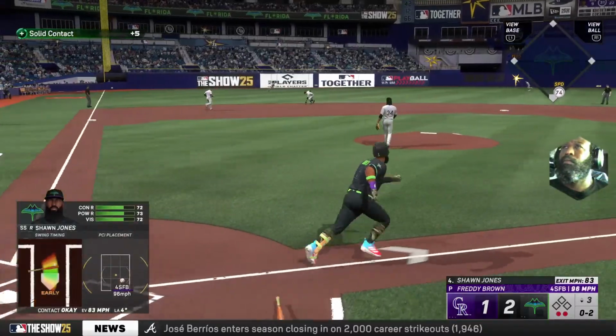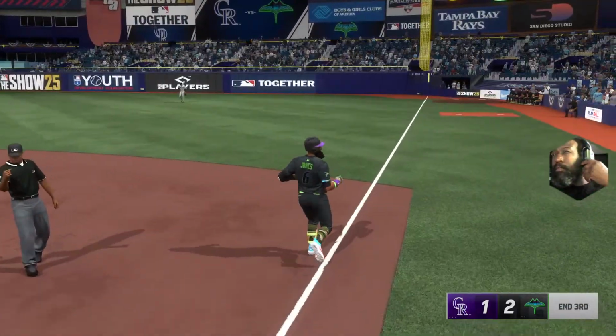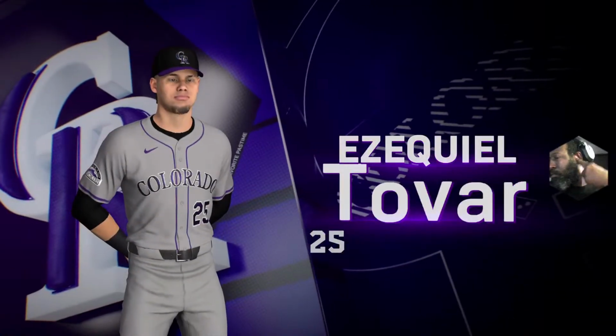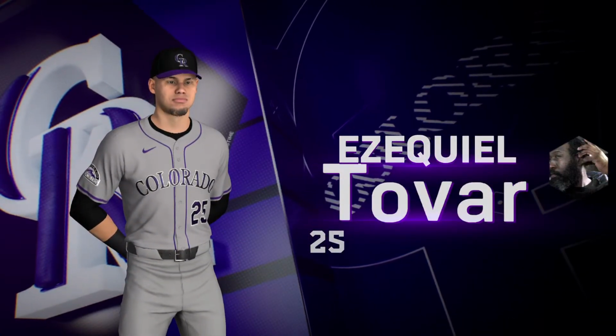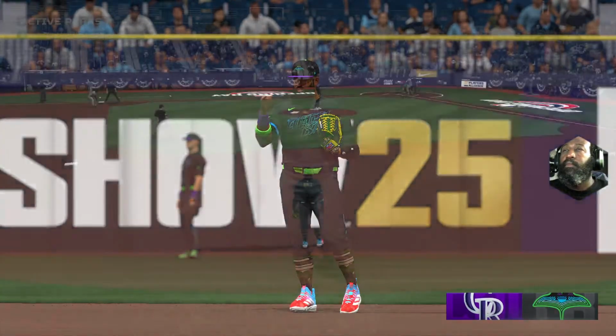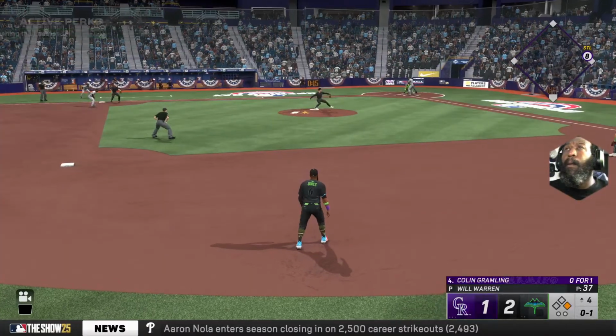On the ground, out to short. Jump throw. Nicely done for the out. Pure athleticism on that one. In the air, legs split a bit, and fires across the diamond. Man at first. Next to hit for the Rockies, Colin Gramley.